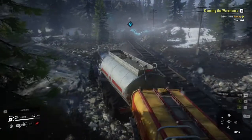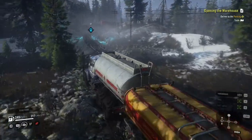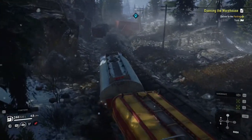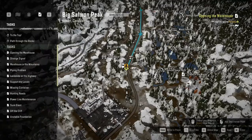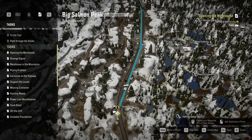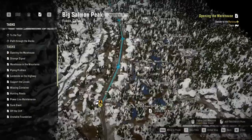Is that a fallen rail car? Will that make my journey difficult? Oh yes, it will. There's no passing. So, the road is blocked. What do we do? The only way is this, because I've not unlocked this. We are in.